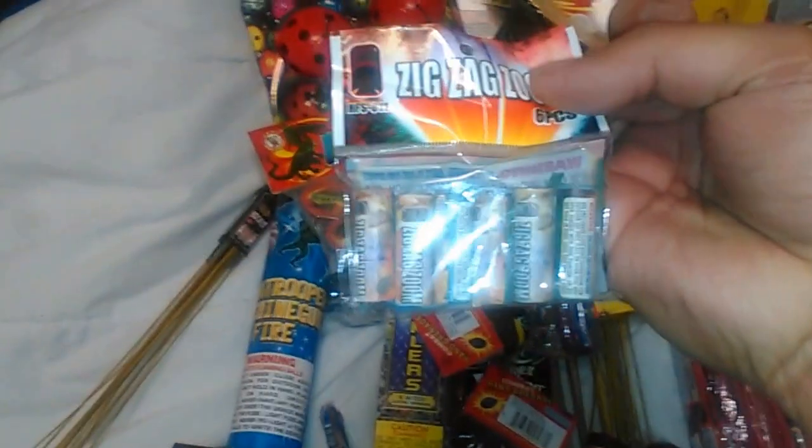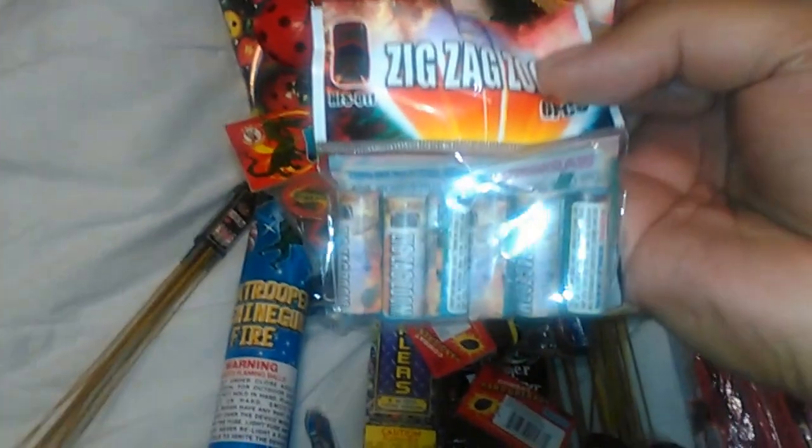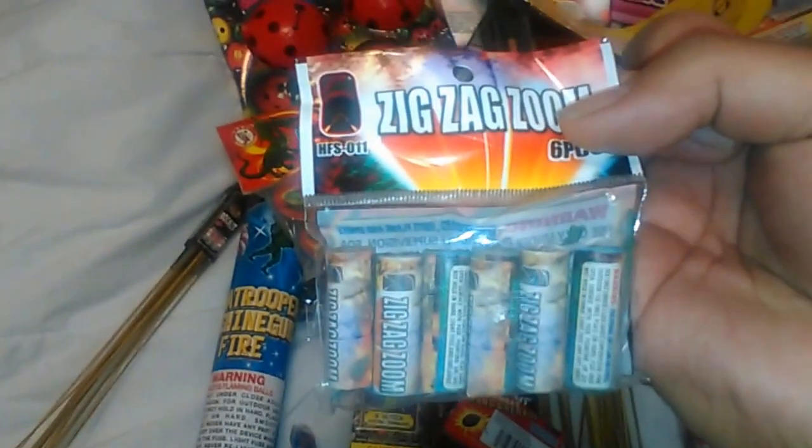All right, we're getting close to little items here. These little zippers, zigzags, or whatever you want to call them, shoot up in the air and make a zzz in the air. No, I'm not going to repeat that noise. Zigzag, Shazam, different names, same thing. A very small pack of jumping jacks.